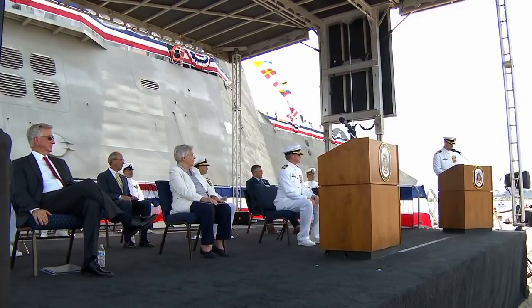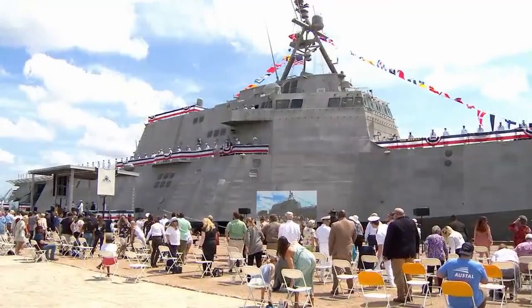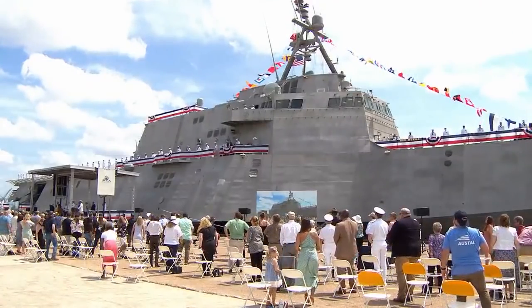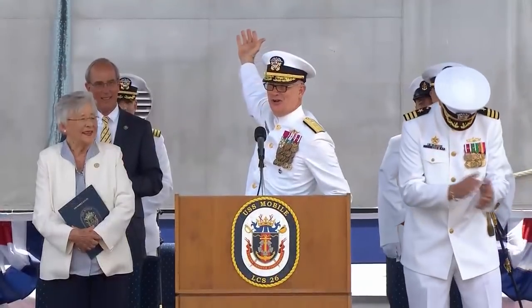Will the guests please rise and remain standing for the benediction? Hasn't this been a great ceremony? One more round of applause for this great crew and this great ship.